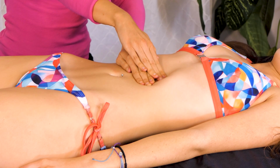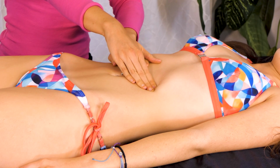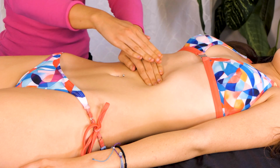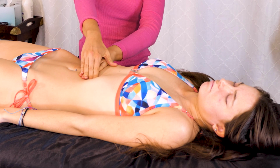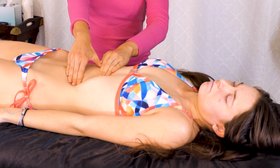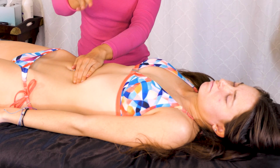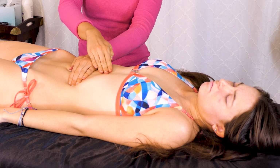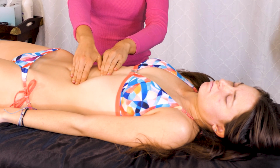So yeah, if your client is breathing better, if they can really breathe with the strength of their diaphragm, they're going to be so much happier and they're going to function so much better. It's so cool. It's like a balloon inside your body that moves from a concave shape to a convex shape with your breath. It's a powerhouse.